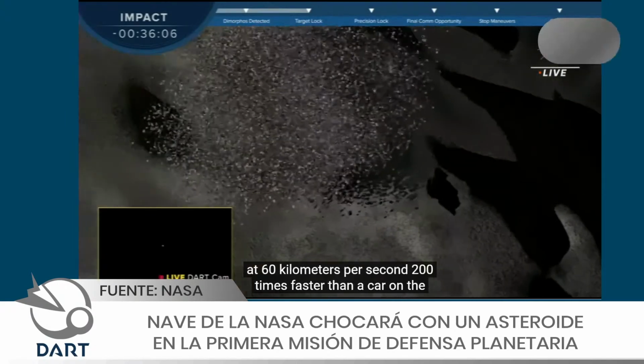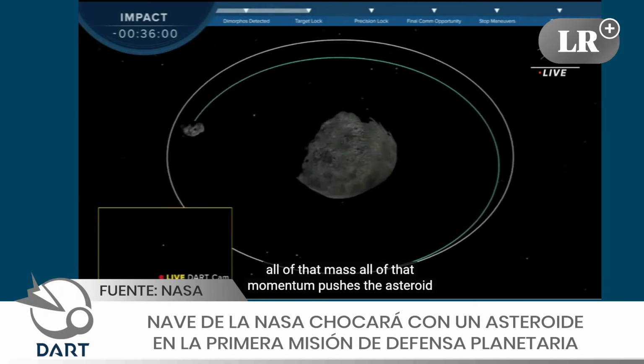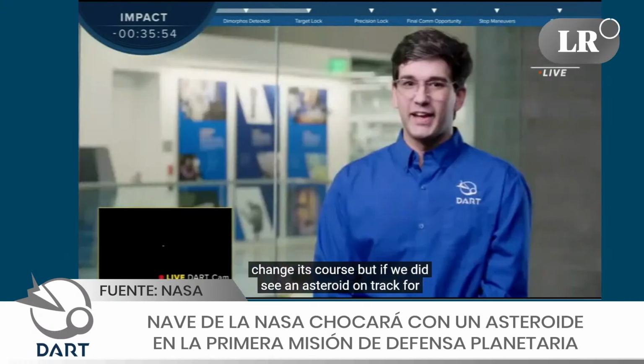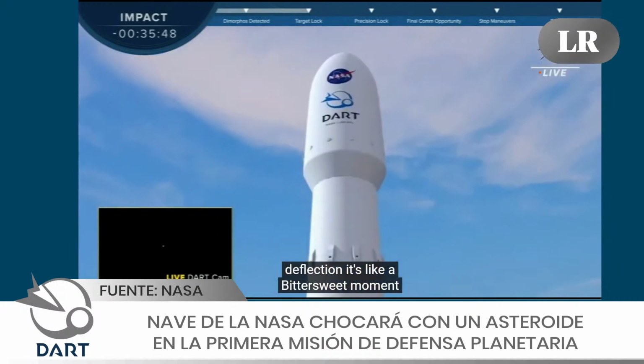all of that mass, all of that momentum pushes the asteroid. Even giving it a small nudge will allow it to change its course. But if we did see an asteroid on track for Earth, this would be enough of a deflection. It's like a bittersweet moment. Yeah, all this hard work just got destroyed, but that was exactly why we put it all together.